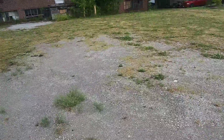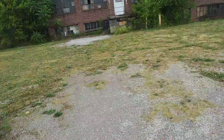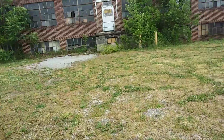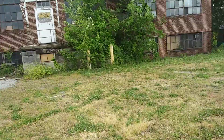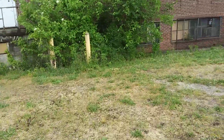That dog gave me a heart attack. You hear that deep bark? Ooh. Is this place not cool? I don't know how much of it we're going to be able to see, but we're going to browse around it. We may get ran off too, so I don't know.